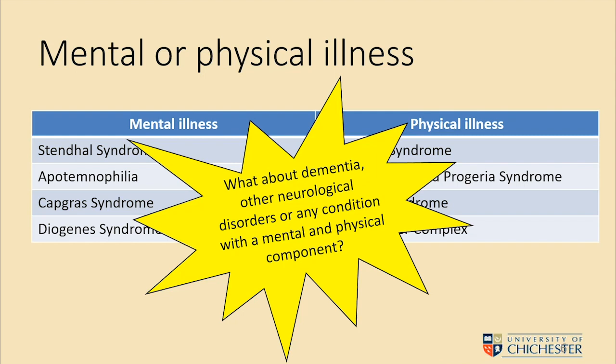So aptomnophilia is an overwhelming desire to amputate a healthy body part. So if someone has a misrepresentation of a part of their body and they think it's maybe not healthy and it's damaging them, they would want to remove it, even though to all intents and purposes it's healthy.